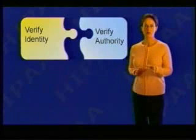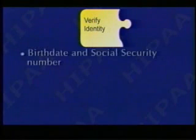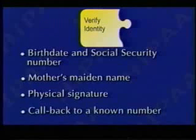To verify the requester, we must verify both the identity and the authority of the person requesting information. There are many ways to verify that people are who they say they are. For example, you can ask for a birth date or a social security number. Ask for the mother's maiden name or other unique information. Check a physical signature against a known one on file. Or make a call back to a known number.